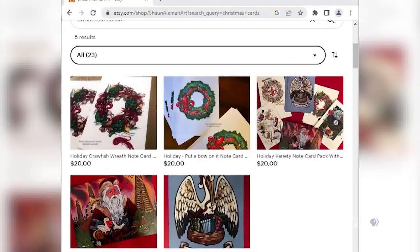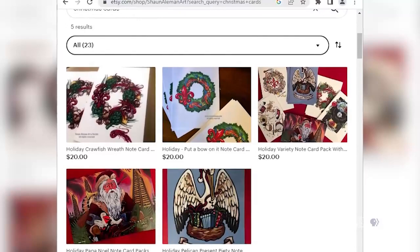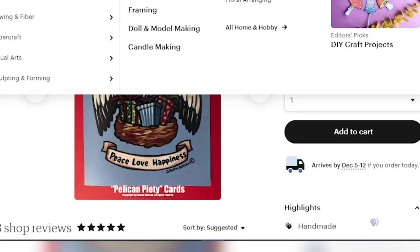They're popular with both tourists and locals. I sell a lot of them off the internet through my Etsy and website. But they don't just go locally. They mostly go to the Gulf Coast, but they also go to the East Coast, West Coast, and everywhere in between. People just want a little piece of Louisiana.